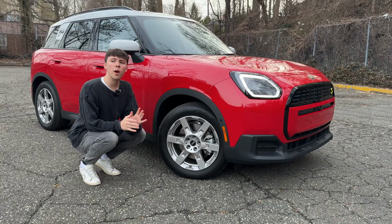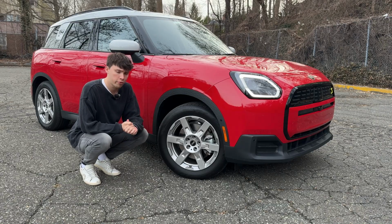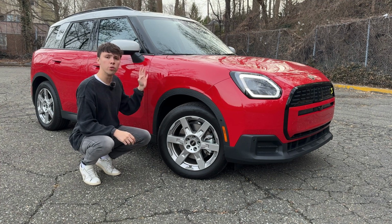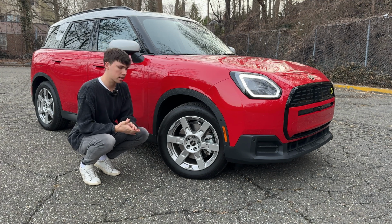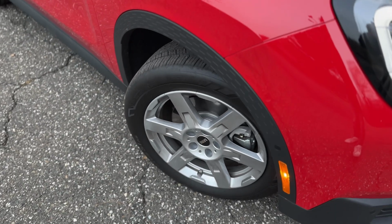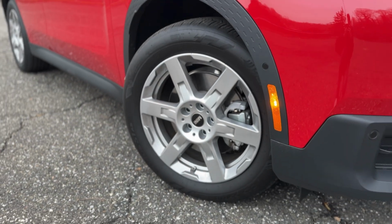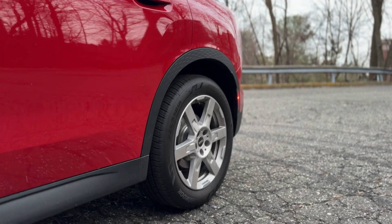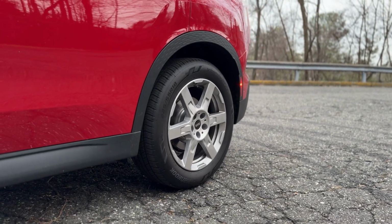Now, of course, there are plenty of ways to configure your MINI Countryman SE, and this is just one color combo. Of course, we have our white roof and white mirror caps. All of that, of course, can be changed. And also can be changed are these wheels. These are the smaller 18-inch wheels, which you're probably going to want because the 19-inch wheels will reduce range just a little bit.